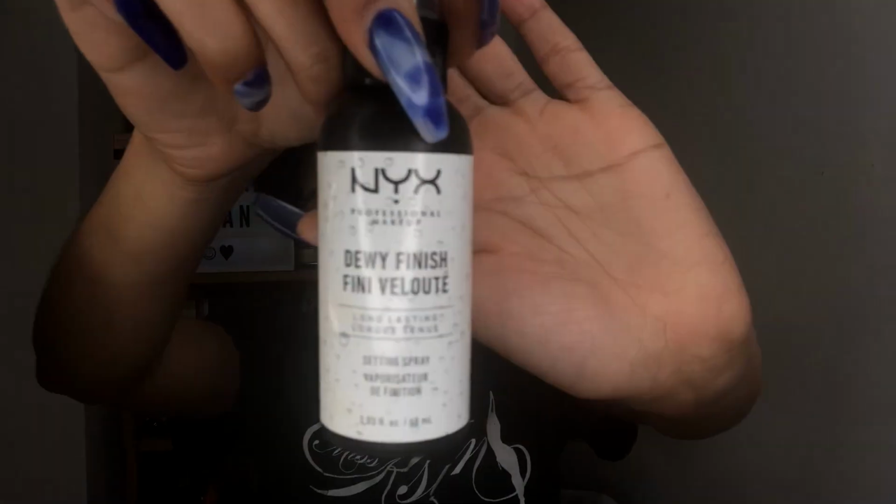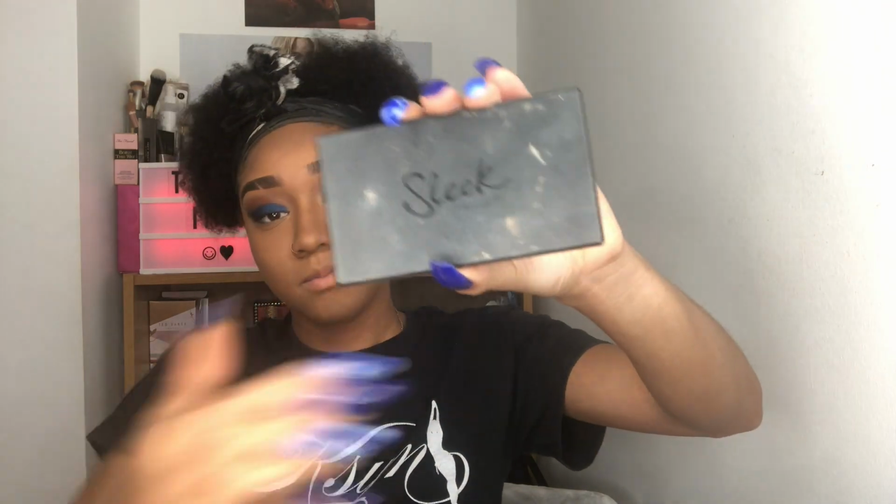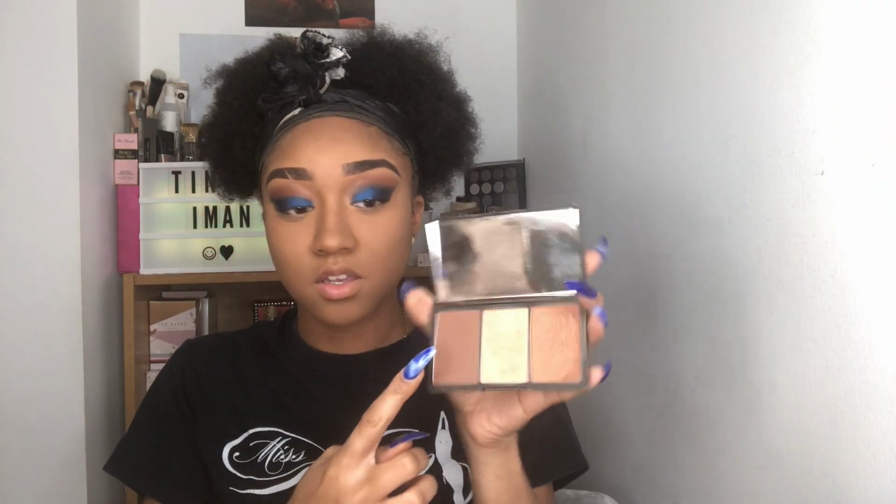After I've set my face, I like to put setting spray. So that's my NYX Dewy Finish setting spray. And after I've set my face, in between, I like to use my Sleek makeup. Yep, I've had it for a little while, it's a bit dirty. This is my contour and blush palette, medium 374. And I just like to use the bronzer from it, just to bronze my face a little bit.